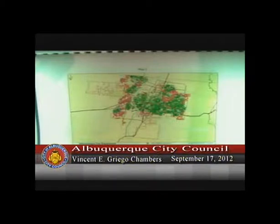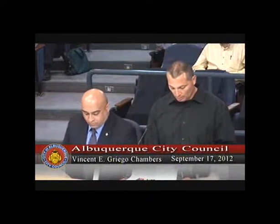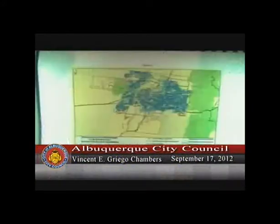If you turn to map 4, this is Albuquerque Fire Department 8-minute rescue response current capabilities. Everything in blue is where we are meeting the current NFPA standard. Those items in red are where we fall short.